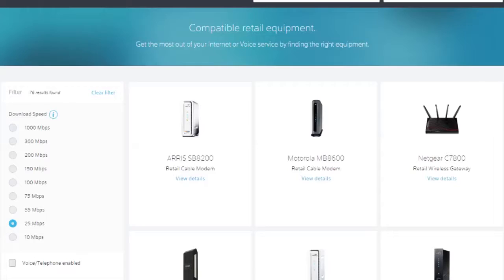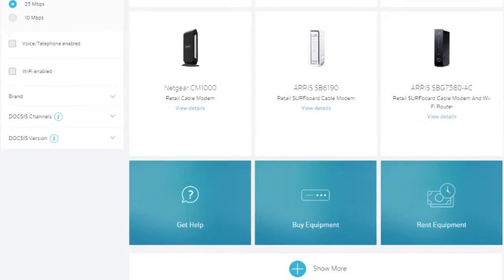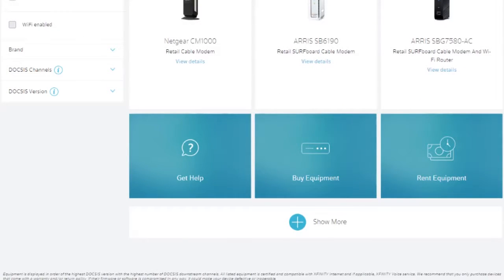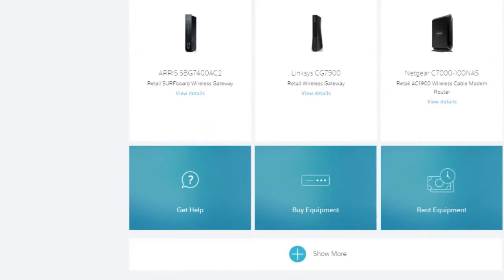If you would like long-term savings with an upfront investment, then purchasing the devices may be better for you. This will require some homework though. Some internet service providers are going to have a list of supported modems that they'll allow on the network. So before you make a purchase, be sure to cross-reference with one of these lists or call their customer support line to make sure they're going to support the device.